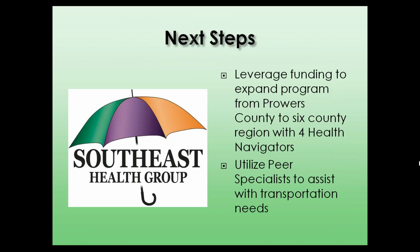So some next steps for the program for Southeast Health Group. Again, their 3-year grant from the Centers for Medicare and Medicaid did wrap up June of this year. However, they were able to leverage funding from some other sources to expand the program from just Prowers County, where it had been previously, to their whole 6-county region. They had 6 navigators within Prowers County, and now they're going to have 4 health navigators within that 6-county region. So that's very exciting that they're able to continue that program.